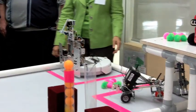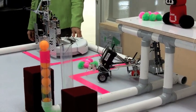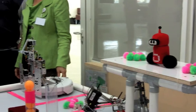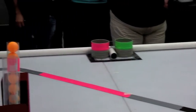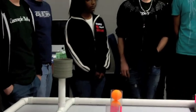Getting the luggage, represented by the pink and green pom-poms, sorted into these containers and moving them to an area gives you a certain number of points. Being able to get Bot Guy, in the red over there, on top of our tower doubles the points for the tower. Being able to move the orange ping pong balls, which represent biofuels, over to the biofuel storage area over in the sides gets other points. And then we have airplanes, and then moving them to the runway so that they can evacuate or get out of the airport so that the renovation can take place.